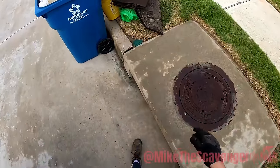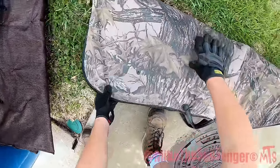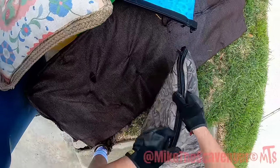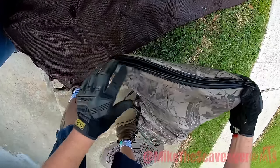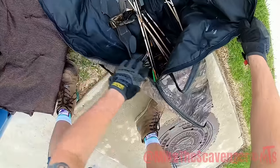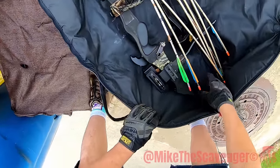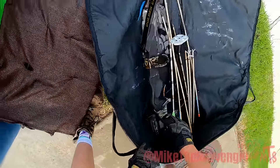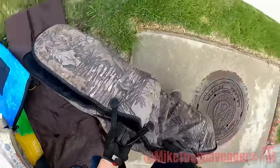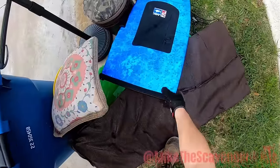So it looks like there may be some hunting stuff back here. Feels like it. Is this a bow and arrow? I finally get me a bow and arrow? Uh-huh, look at that. It says Golden Eagle. Is that the brand? Look at that, I got a whole bow and arrow set. All right, man. Them rabbits are gone. Them rabbits eating my stuff. These as good as gone.